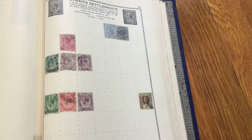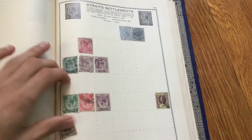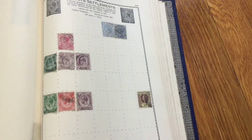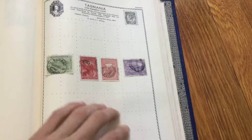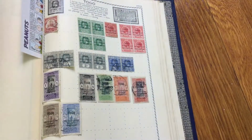Just 4 stamps there. Straits Settlements, these are in Malaysia, or around Malaysia. This is something that I've found before, but outside of the book. And these are all pretty old. I think these are from 1890 through 1912, or 1920 something. Tasmania, just 4 stamps here, also a part of Australia. They're all from the same series, which is like 1907 or 1908 or something like that.